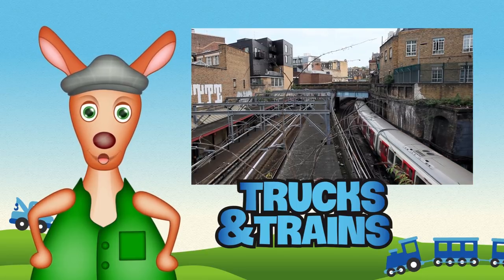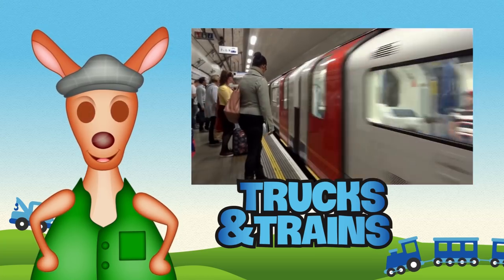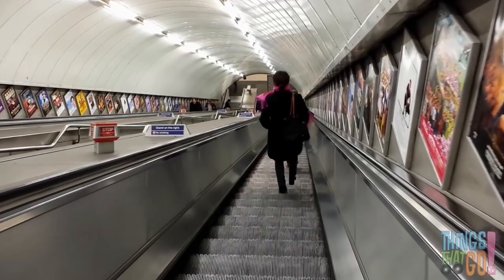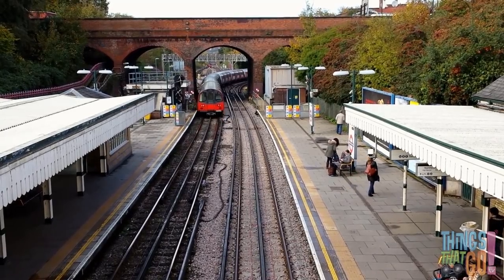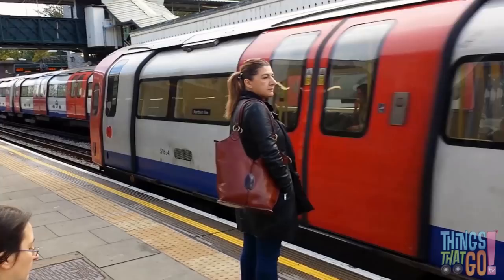Have you caught a train before? Have you caught one that goes under the ground? They're called underground trains, and they travel under the city, through the metro or subway. Here are some people at the station. And here comes the train.